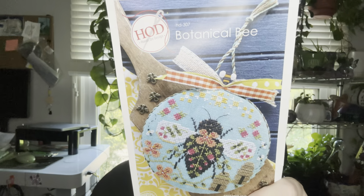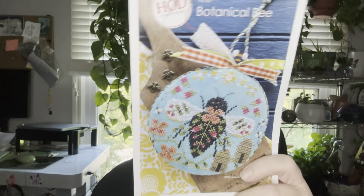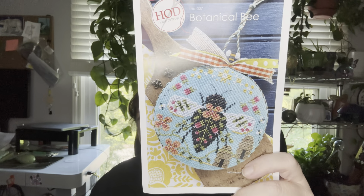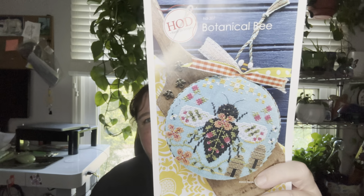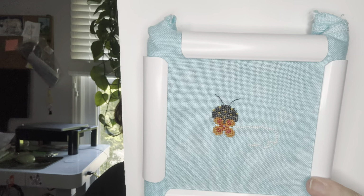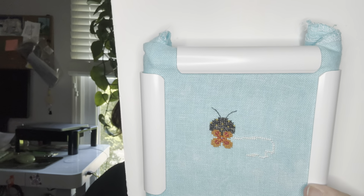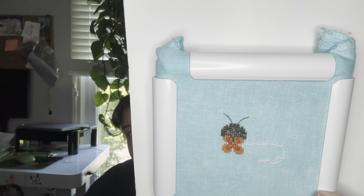First up, one of my friends wanted to start Hands On Design Botanical Bee for her birthday. So that's Pam Wilson with Wilson 3D Designs. It was her birthday last month and she wanted to start this chart. So I've just been pulling stuff from stash. So here is my measly little start on it. I think I've been using all silks from my stash, and then this is a 32 count something. I'm gonna guess it's a Color and Cotton, but I'm not 100% certain about that.